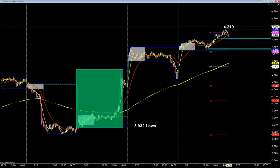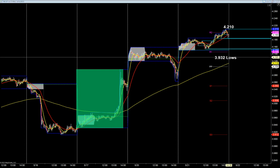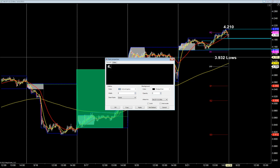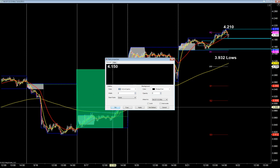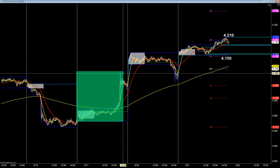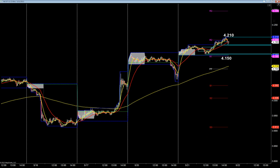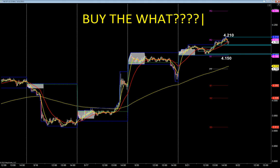Then we're going to be watching a fade. Tomorrow's inventory, so really just watch sideways activity, trade the range. Natural gas really respects its range. If it breaks above 4.22, buy the highs, guys. I don't know what to tell you. Buy the highs and just keep on going. But other than that, I think we trade between 4.15 and 4.21. We trade very simply within our range, and like I said, natural gas respects its range. I say we fade the 4.20s and wait for news tomorrow.